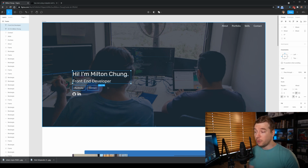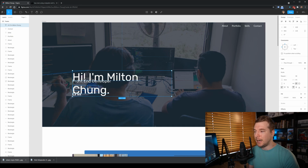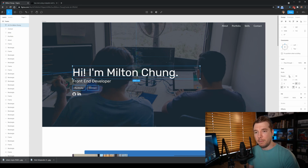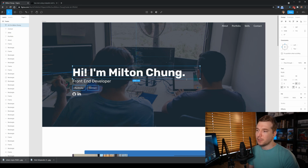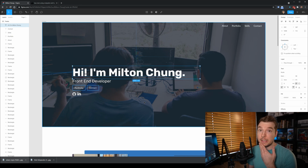Now, since this is a portfolio page, I'm going to probably say that the name is more important. Because of that, I'm going to say we should increase the size of it. So I'm going to almost double the font size here. I might make it also a little bit more bold, so it definitely sticks out. And we could even center this, but since we've got most things left aligned, we'll keep this left aligned for the time being.